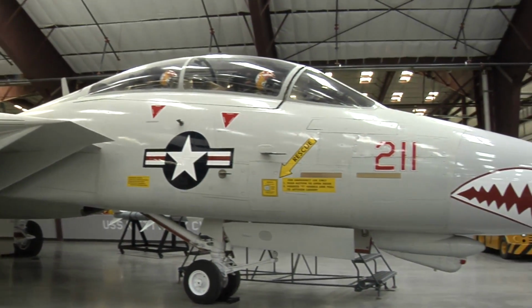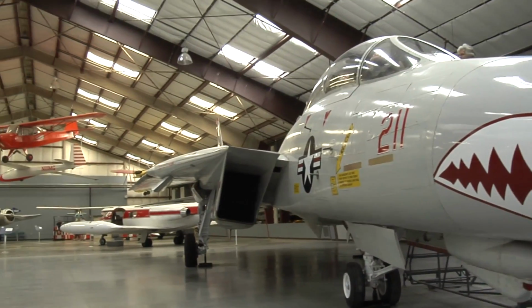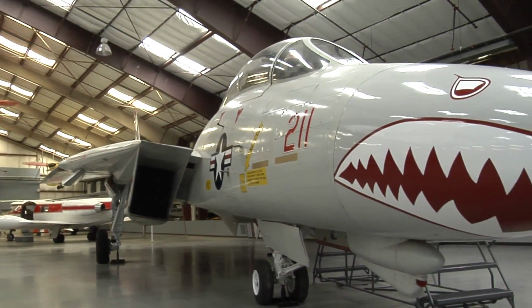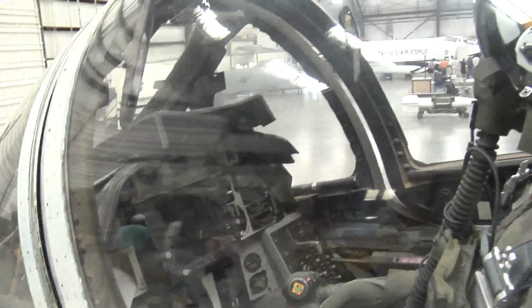F-14, they're retired now. Like Top Gun, Kelly McGillis and Tom Cruise. Probably the fastest supersonic jet ever. Imagine that coming out yet. Mach 2. A little old now.